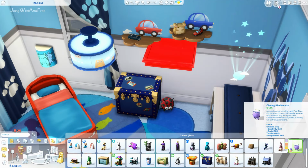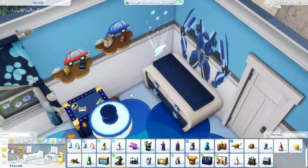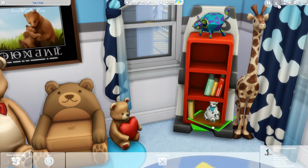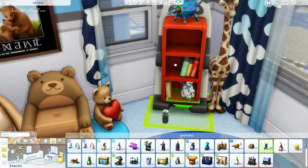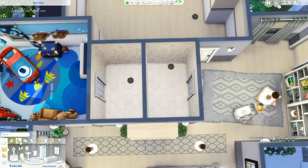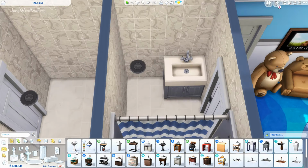Now, before I tell you about each bedroom, I wanted to mention the list of household members that I got for this request, together with each sim's favorite colors and hobbies. So I will tell about the room and the sim at the same time. I'm going to start off with the head of this family, of course, which is the dad. And you will see his room later on.